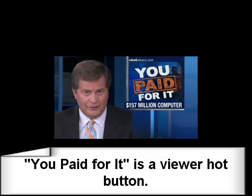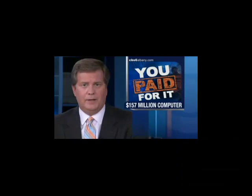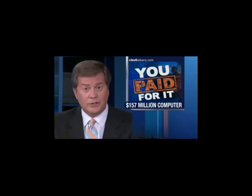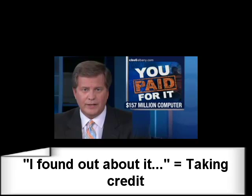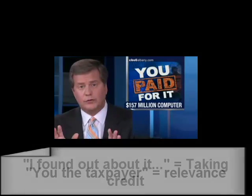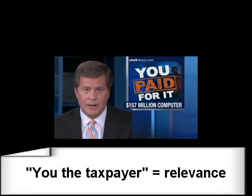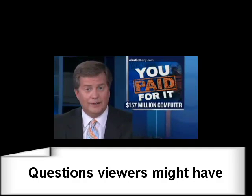$157 million. That's the price tag on a New York State Labor Department project, a 10-year plan to modernize its unemployment insurance computer system. I found out about it with the help of my sources at the state capitol, and it also took this Freedom of Information Law request to uncover the total cost to you, the taxpayer. My investigation left me with two questions. Why so long, and why so much?